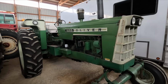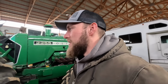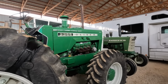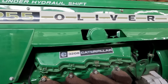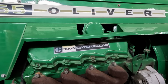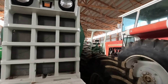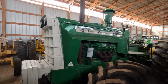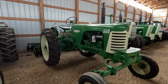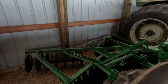Yeah, 1655 over here, a diesel. I love the fender tanks on these Olivers. Now that is a neat engine in this 2255, a Cat engine in there. That is awesome. That's gotta sound cool, that's for sure. Old 660 here, painted up real nice, even with a little disc here.